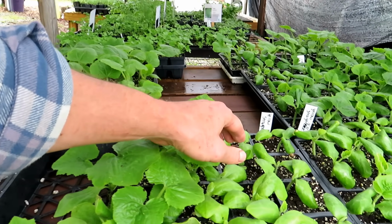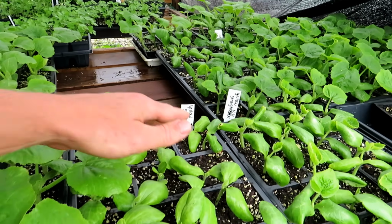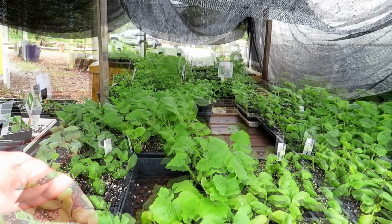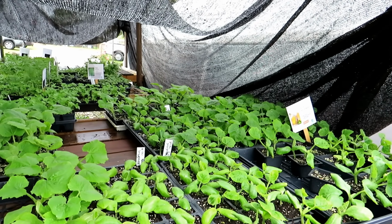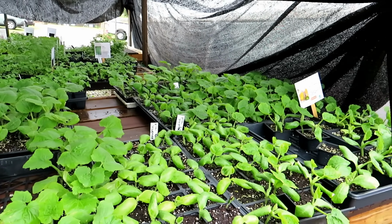So these were dropped on March 31st. Today's the first week of April. I'm sorry, first week of May. So that's somewhere in that 4 to 5 week range that I recommend letting your squash mature and then getting them out into the garden. You just don't want these to start flowering and all that.